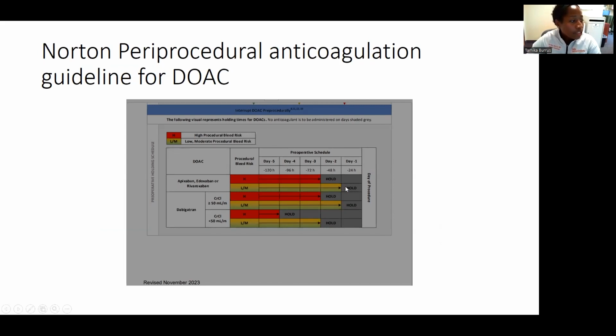And so essentially you can see that we just need to hold 24 hours prior to the colonoscopy, and that's it. And so I just wanted to remind you guys of all of this.